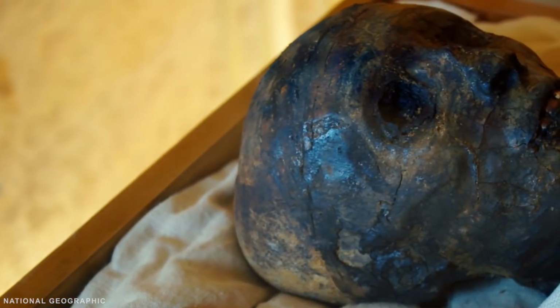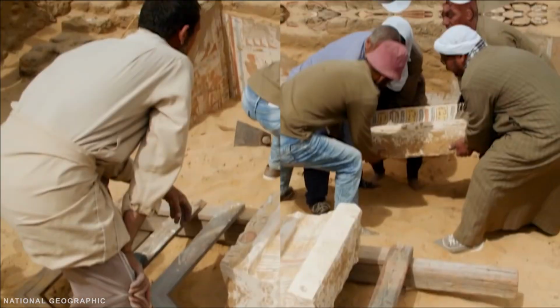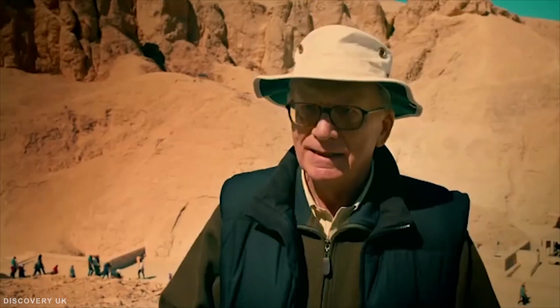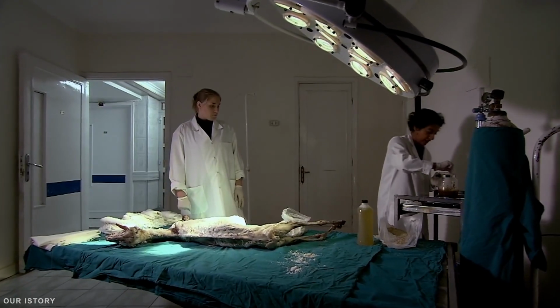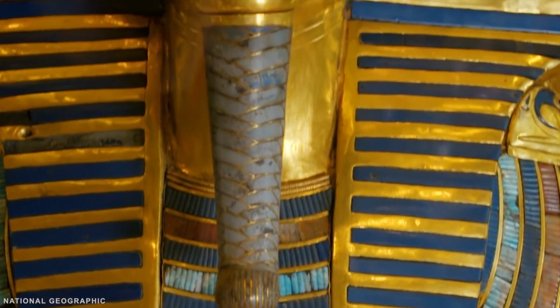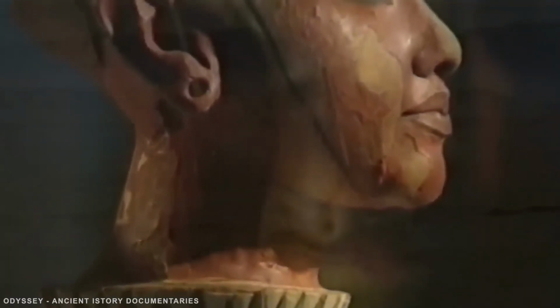Are you ready to uncover the mysterious secrets hidden inside Tutankhamun's tomb? This ancient pharaoh's burial site has fascinated historians and archaeologists for decades, and the revelations they have uncovered will leave you breathless. What secrets await those brave enough to explore this fascinating piece of history? Let's dig deep and find out.